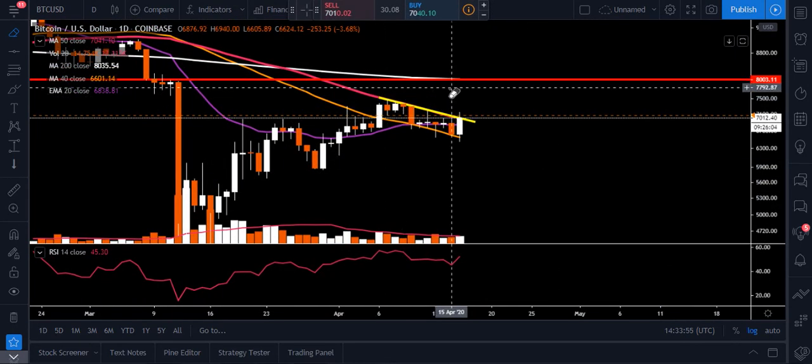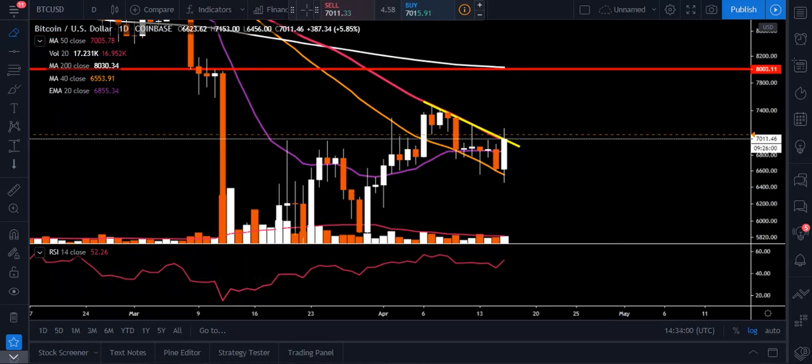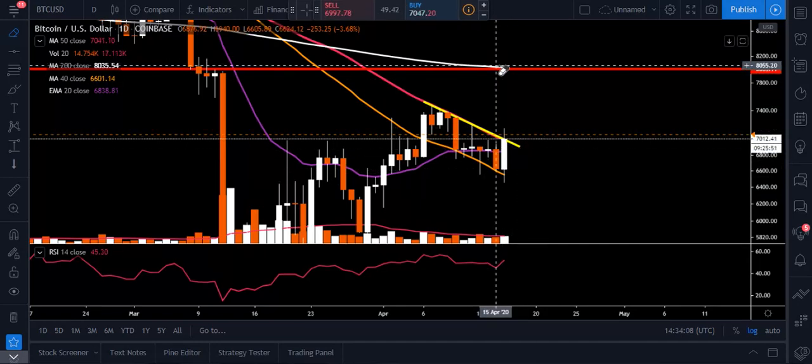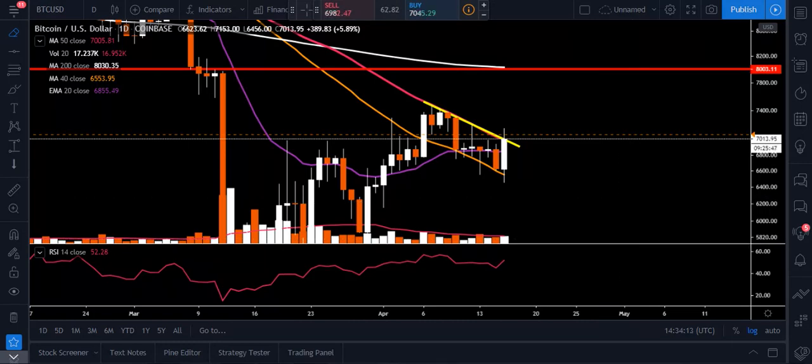But we have not closed up above this 50 moving average yet, and that 50 moving average is going to be at $7,005. I'd really like to see us get up above that and close up above that today, because then maybe that can be enough to start getting us back up here to challenge that 200 moving average, which is going to be at $8,030.